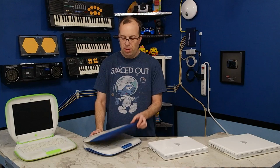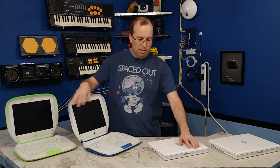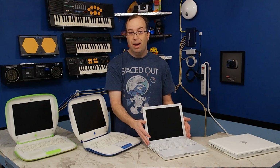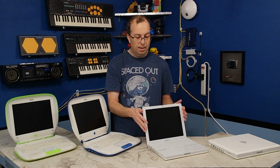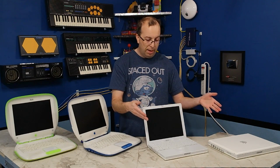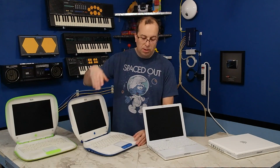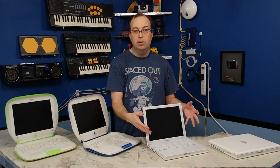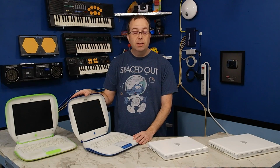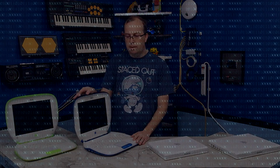But I do think that maybe businesses looked at these and thought they looked like toys. And so I think when they went with this design, it was to try to appeal to perhaps a wider audience. And I like these iBooks too, and they do incorporate most of the same philosophy as the clamshell as far as integrating everything onto the logic board and then not having any real expansion beyond that. But they certainly lacked the aesthetic design and the ruggedness of the clamshell design.